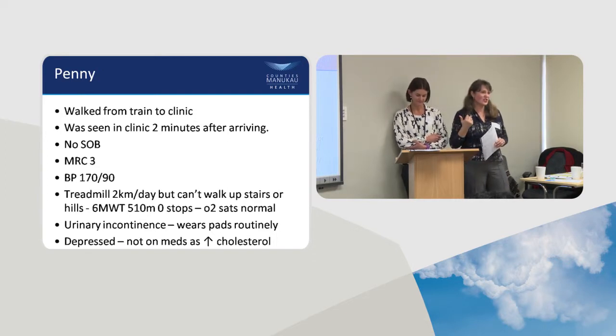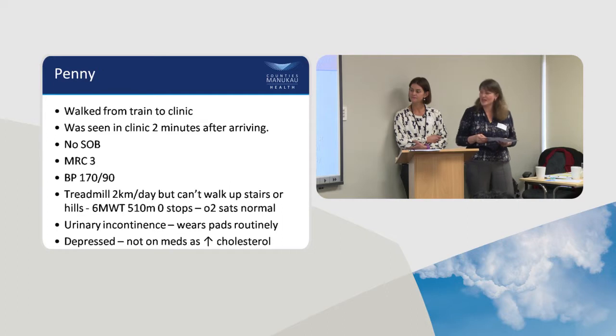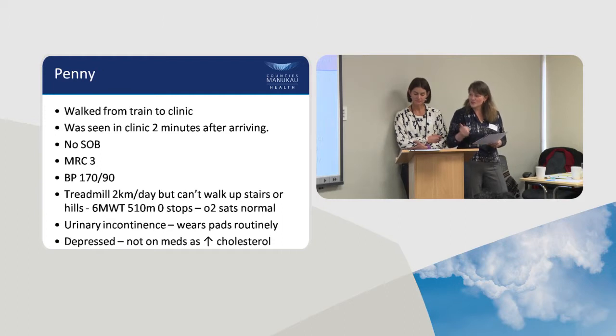And we got out to her 2 minutes after she'd sat down, and she looked very, very comfortable. She described her breathlessness as an MRC of 3. So we're sort of thinking, oh yeah, well, okay. Blood pressure was just mildly elevated.